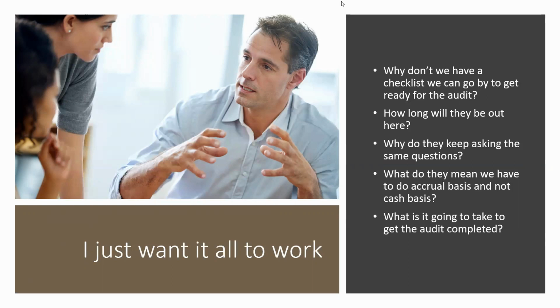Also check on them. If they're in your office for a day or two, and you want to make sure that they are making progress, go by and talk to them a little bit about it. Find out what they're doing, what they need. Is there anything you could do to provide it faster? Because that's going to speed things up.